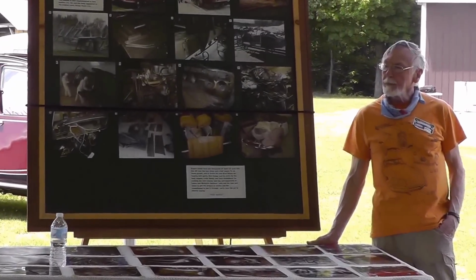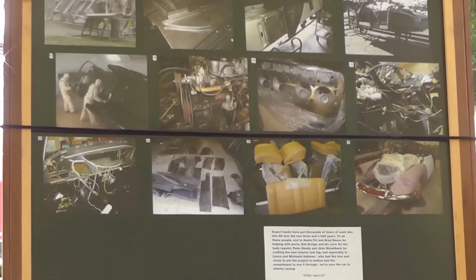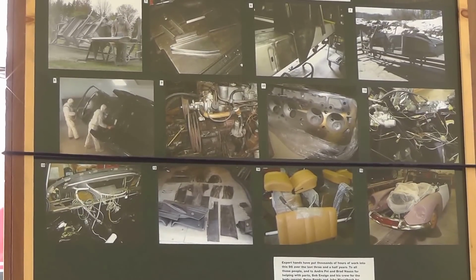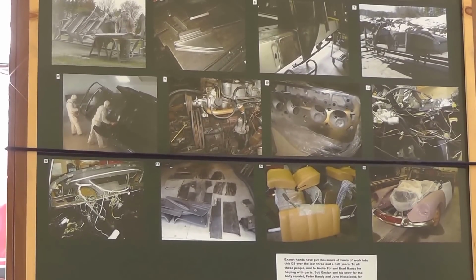Multiple coats of epoxy primer and a urethane paint. So the chassis should be really well sealed forever. And obviously it's never going to be driven in the winter or anything like that, probably never in the rain.